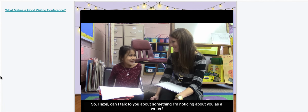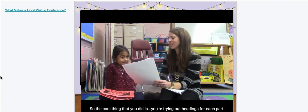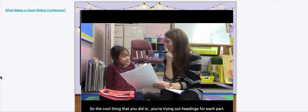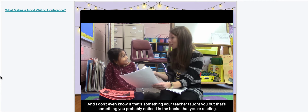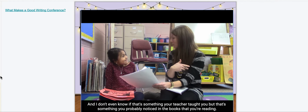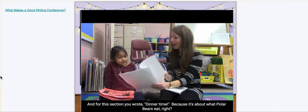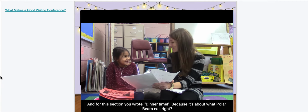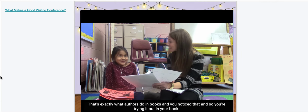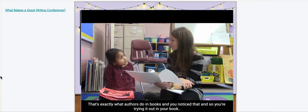Okay. So the cool thing that you did is you're trying out headings for each part. I don't even know if that's something that your teacher taught you, but that's something that you noticed, and you probably noticed it in the books that you're reading. For this, you wrote, "What is a polar bear?" And then for this section, you wrote, "Dinner time," because it's about what polar bears eat, right? That's exactly what authors do in books, and you noticed that, and so you're trying it out in your book.